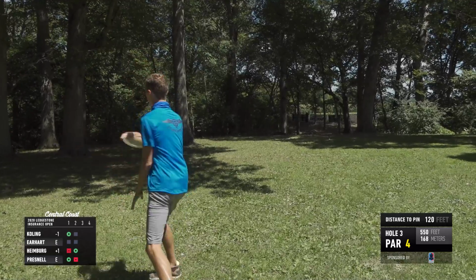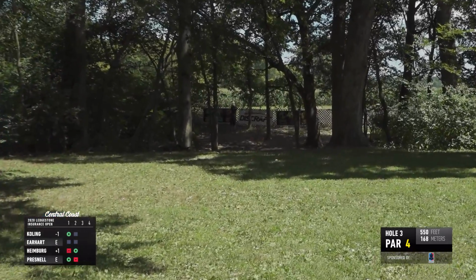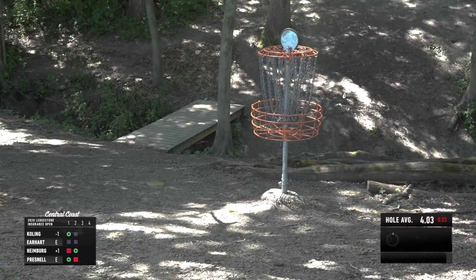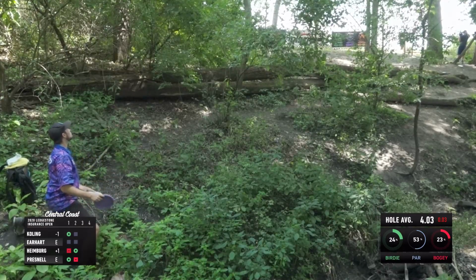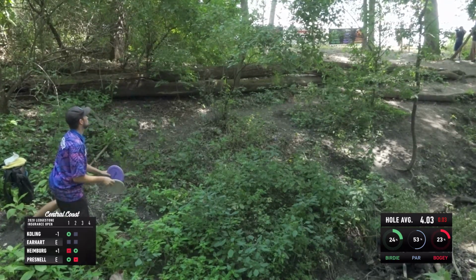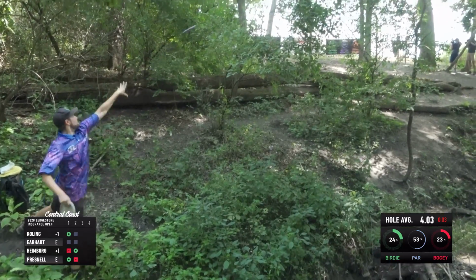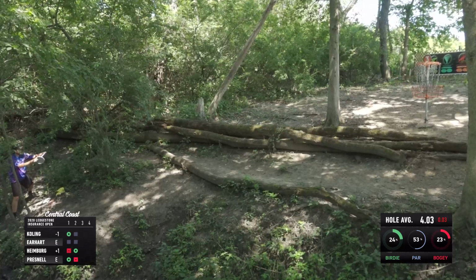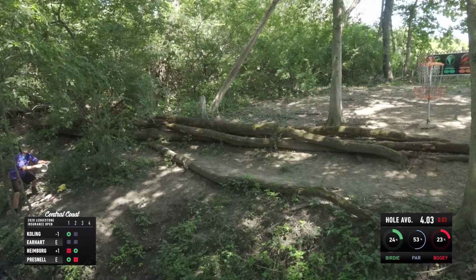Looks like the Rhino from Calvin right here. Just 120 to the basket, Philo. You know he was running that thing. Oh, for sure. It's such a great 1-2 run with that backstop. You have a backstop, so there's not much to worry about. Even if you hit up on the fence, you're still well in the circle. Brian going for the Scoob. Let's hope Brody doesn't see that one.